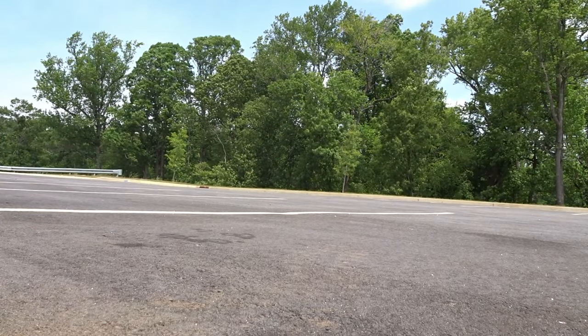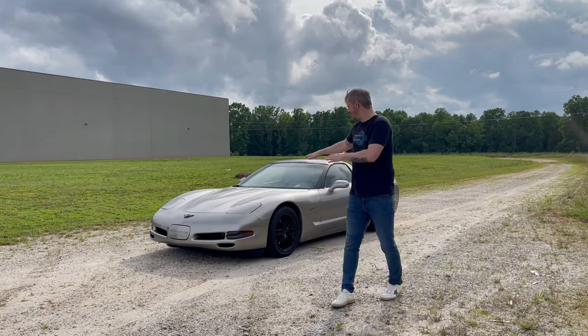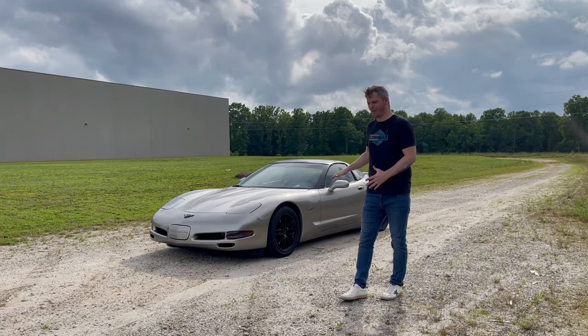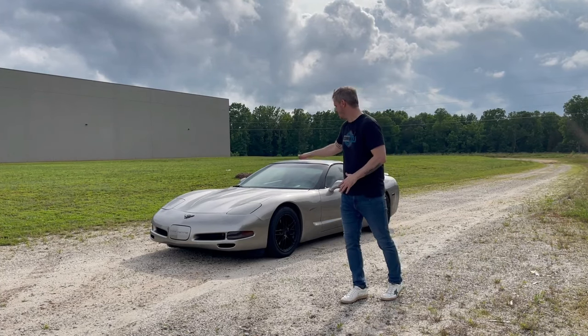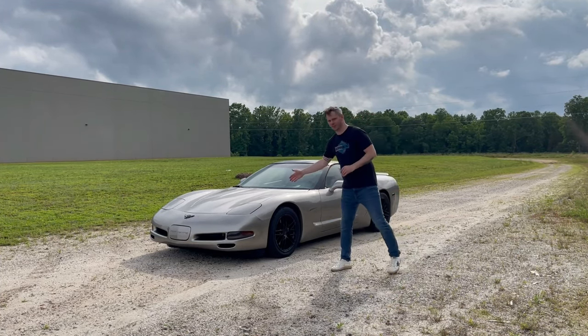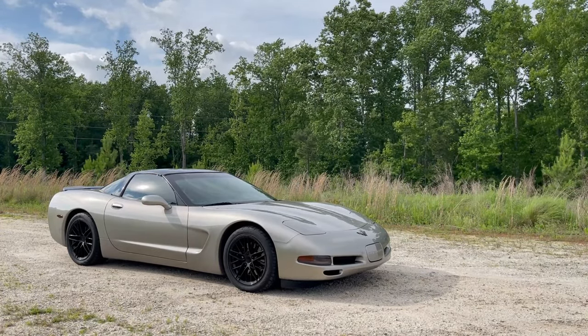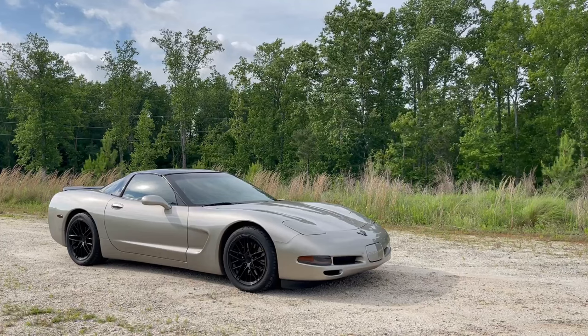But I gotta tell you, the itch has been strong to get back into the Corvette life. And being a kid of the 90s, a C5 Corvette is something that I've always wanted. This is a 2002, and who can deny the styling of the C5? The last generation of the flip-up headlights, and that classic, iconic, long, sweet, sloping snout with that aggressive roofline.